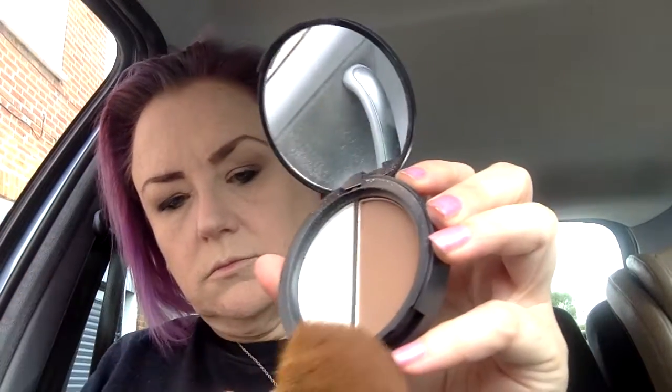Okay, next step on the hunt here. Right, what are we going in with? We're going to go in with contour. This is from Focallure. You can buy it at AliExpress. This is the Highlight and Contour palette in 03. And I'm going in with another one of my Thin Lizzy brushes. This is the second one, which I save for doing dark things. So this gets saved for contour and blush. I'm just going to contour the hollows of my cheeks, a bit into my temples, and then I'm just going to run that underneath my jawline to chisel that out a little bit.